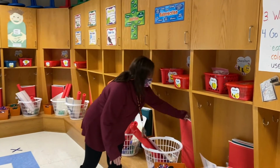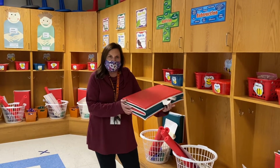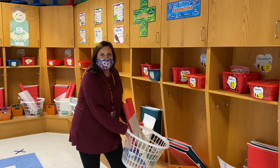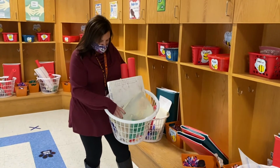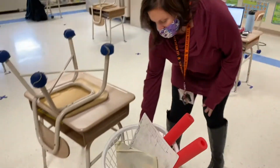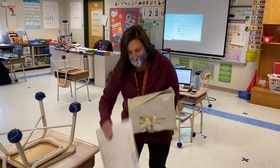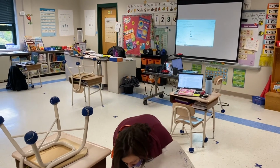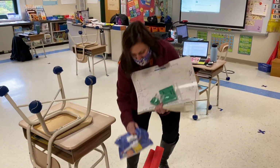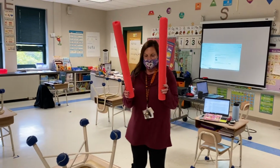Students also will find their own individual mats that they can use to relax, to read, to build with their Legos. And they all have their own laundry basket full of supplies that we will be using that they take right to their desk every morning. They have their own individual foundation boards, math boards, some math manipulatives in here, some dry erase markers, and we even have pool noodles to do our cardio drumming.